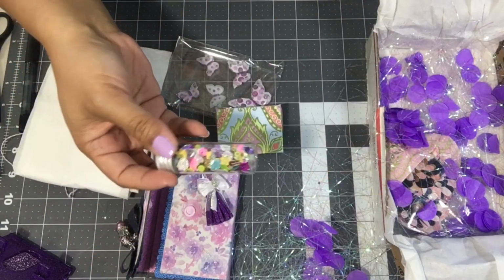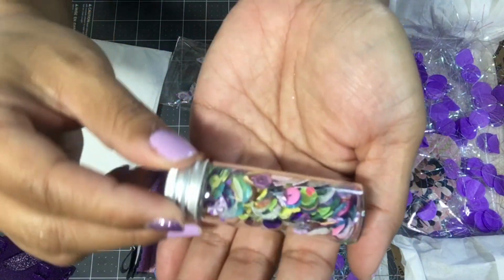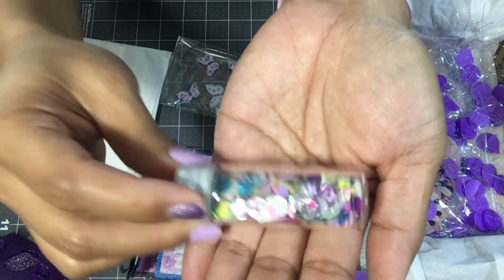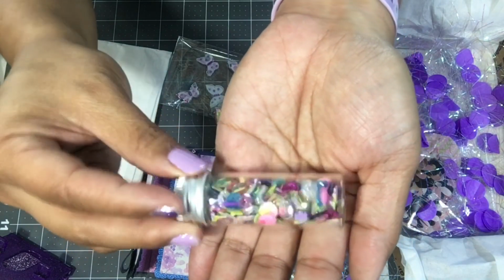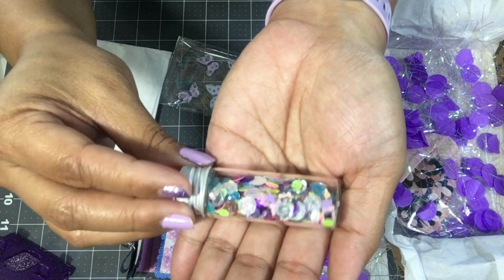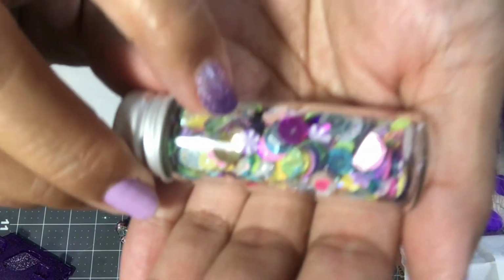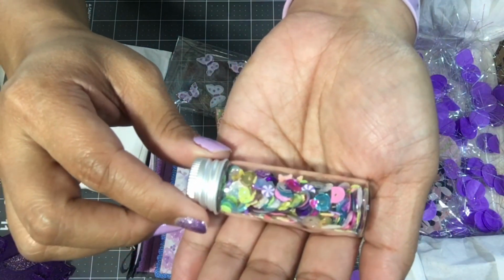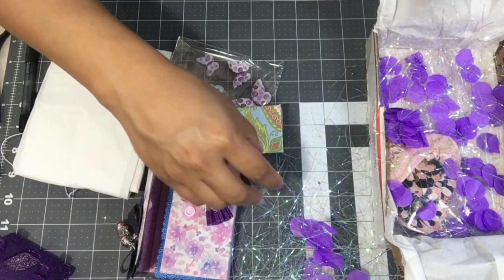Oh my gosh, yes. Oh, look at her sequin mix, you guys. Oh, I love it. There's iridescent, there's glitter sequins, there's hearts, there's butterflies, beautiful purples. Purples and magentas and blue. There's even a miniature peppermint in there, purple and white. What a gorgeous mix. Thank you so much, Debbie.